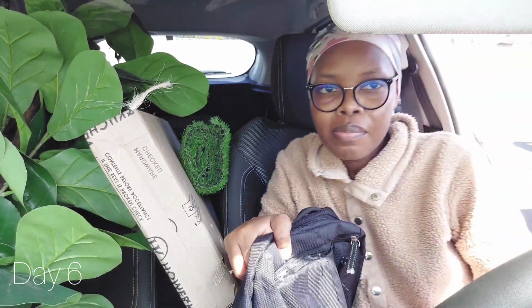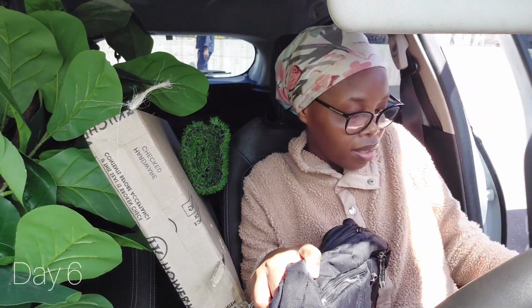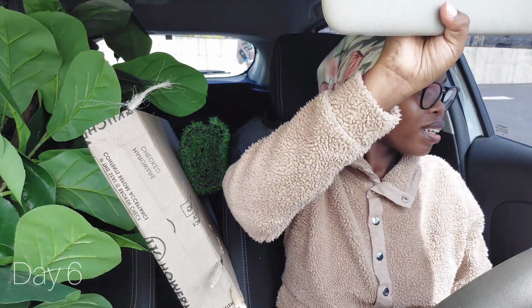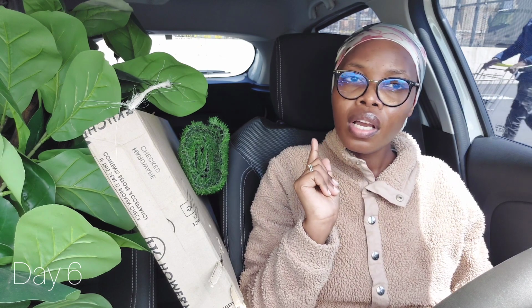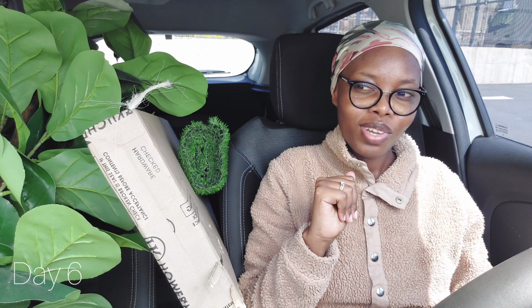One thing about me, I will shop at Builders. Okay, I decided to leave the pot plant for now. I'll see how I do with it, because it's not as ugly, but I had to improvise.